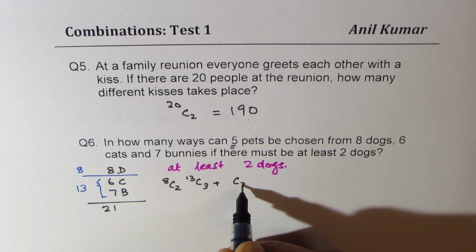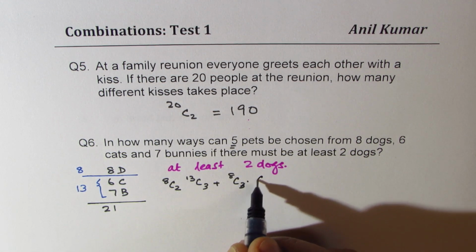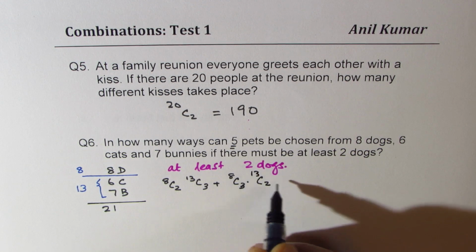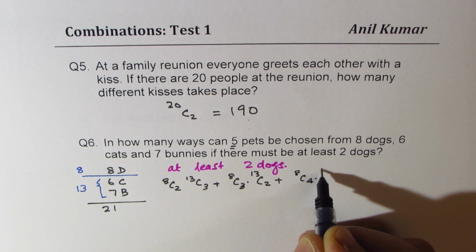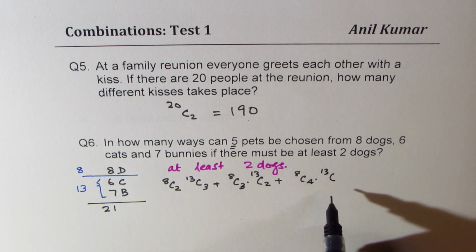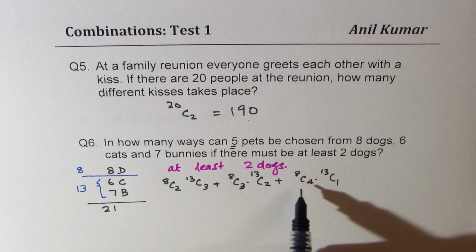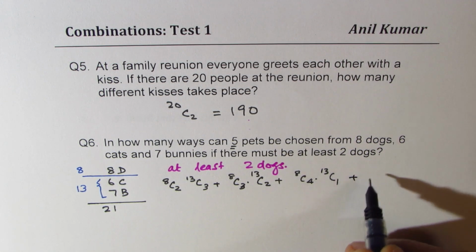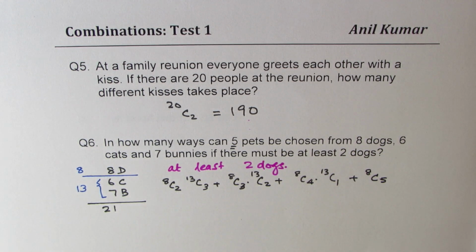If you select 3 dogs from 8, in that case you make a selection of 2 from 13. You could select 4 dogs; in that case from 13 you select 1. And then you could select all 5 dogs, so from 8 you select 5 dogs. So that is one way of doing it. You can just add this up.